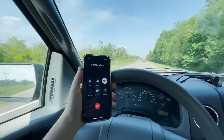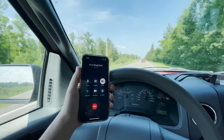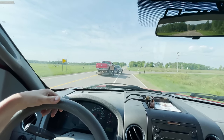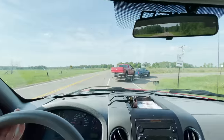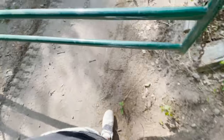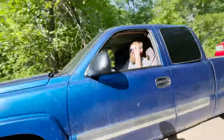How's the trailer driving? Good? Just like that, y'all, we have made it to the pit. I haven't been here in forever.